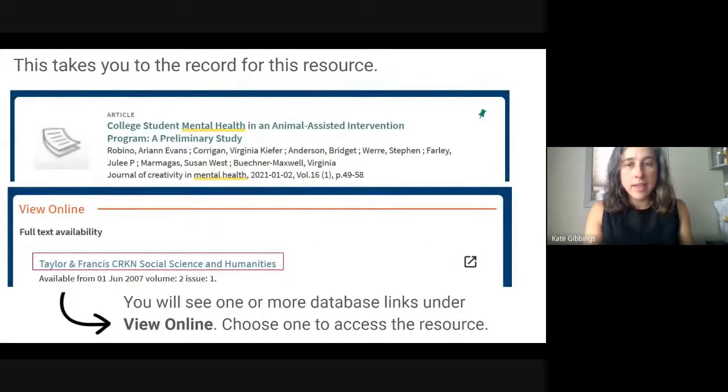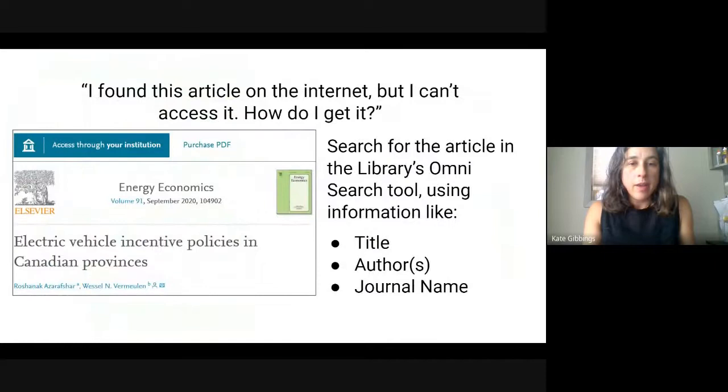So the slides that you have access to, they just show you what I just did there. Sometimes you're going to be searching for information, maybe through Google or Google Scholar, or your professor recommends an article to you, but you can't seem to get access to it. So for example, this one says purchase PDF, and it says access through your institution, but if I click on that button, that's actually not going to work.